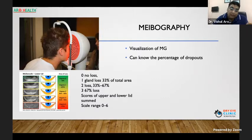Then comes the objective assessment of your meibomian glands. Meibography is basically visualization of your meibomian glands. We are able to know whether they are swollen, what their branching is, whether they are regular, whether they are straight, or whether there has been loss of meibomian glands. There are various scales available. The scale that I've given here is by Arita et al, where they have measured it in three grades, with zero as no loss, grade one as 33% of the total area, grade two as 33 to 67%, and grade three as more than 67% loss.